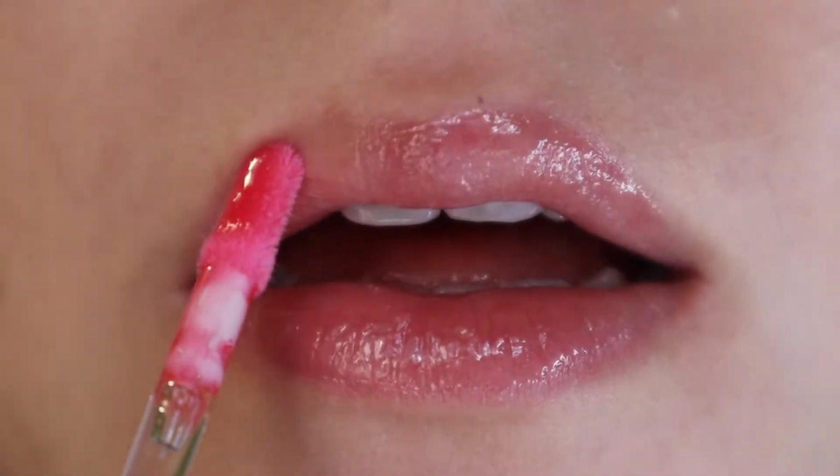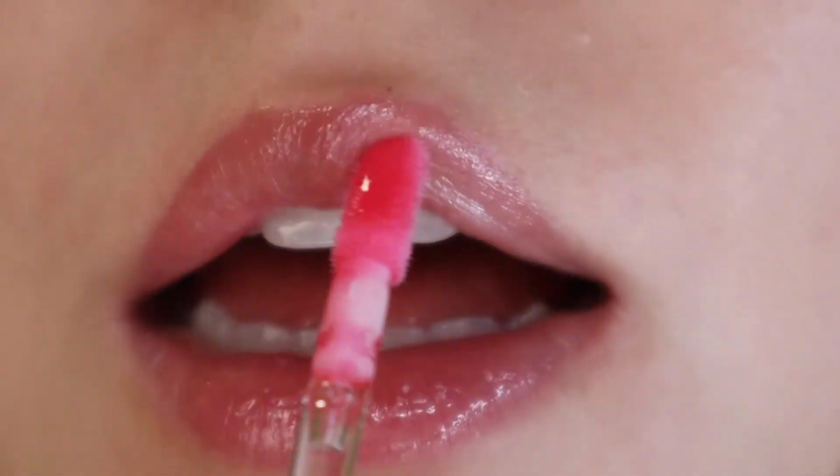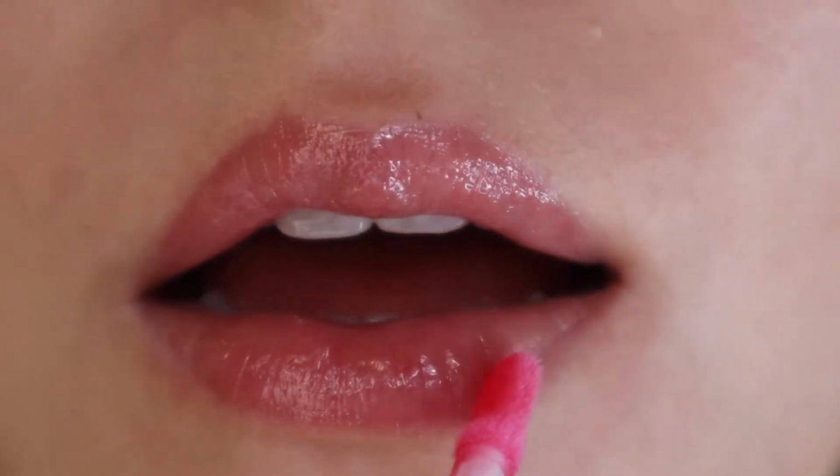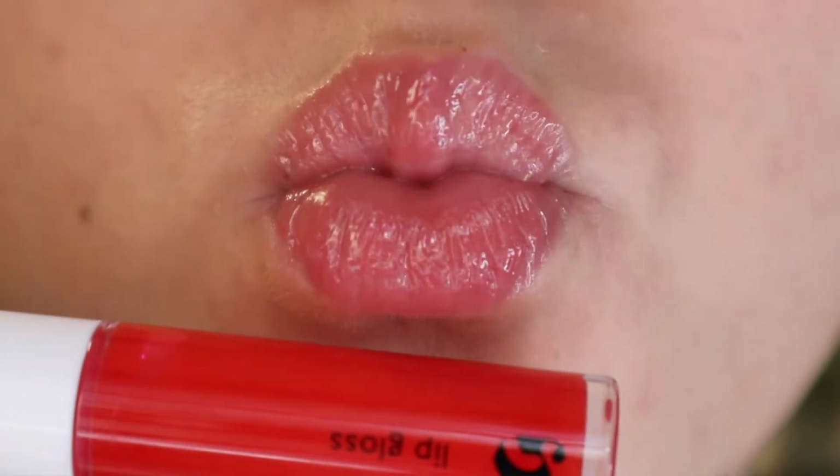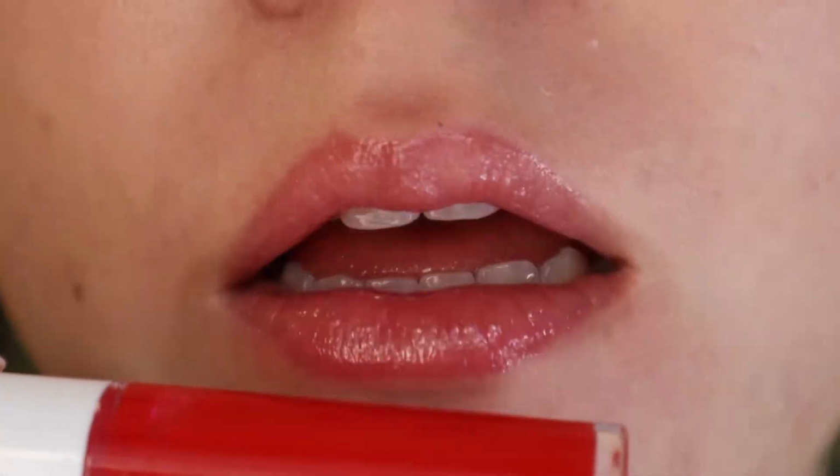I would say this tube here I felt was very misleading. On my lips I feel like it's just a sheer pink as opposed to a sheer red, if that makes sense. I know you might think that a sheer red would be pink, but it really just feels like clear with a little bit of pigment.